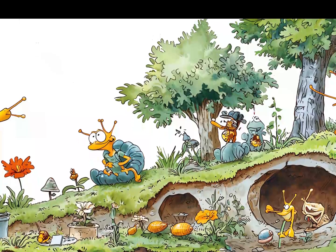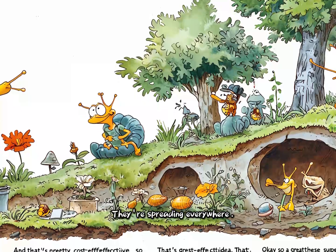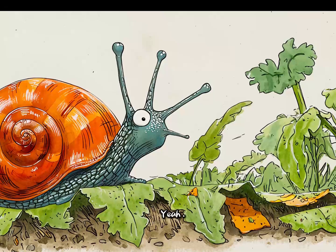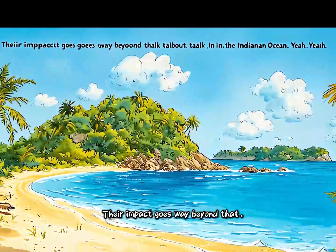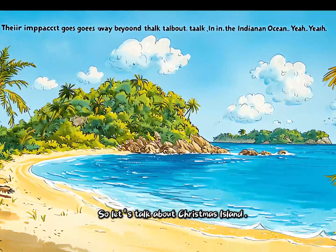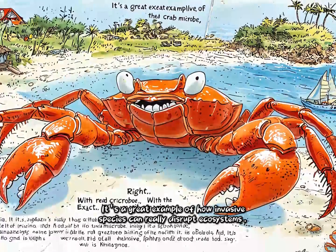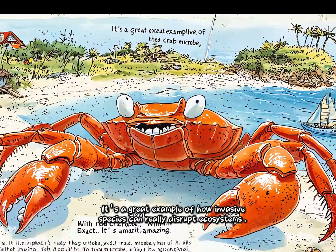That's a great idea. Okay, so we've got these super snails. They're spreading everywhere, they're eating everything, and they're hard to get rid of. It's a problem. And it's not just about crops. No, their impact goes way beyond that. So let's talk about Christmas Island in the Indian Ocean. It's a great example of how invasive species can really disrupt ecosystems.